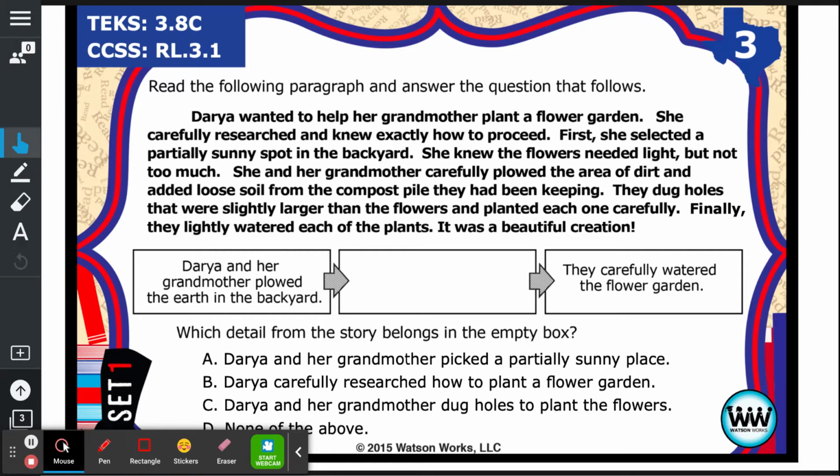She and her grandmother carefully plowed the area of dirt and added loose soil from the composite pile they had been keeping. They dug holes that were slightly larger than the flowers and planted each one carefully. Finally, they lightly watered each of the plants. It was a beautiful creation.